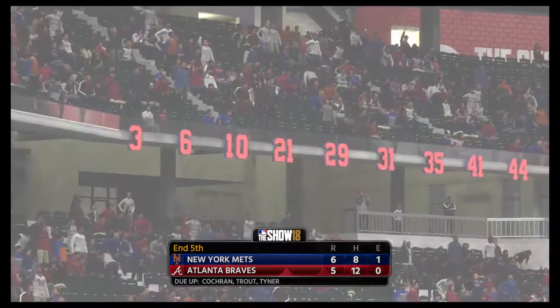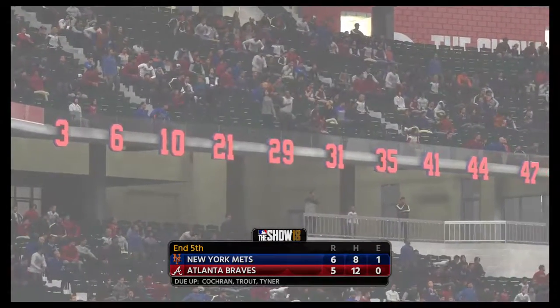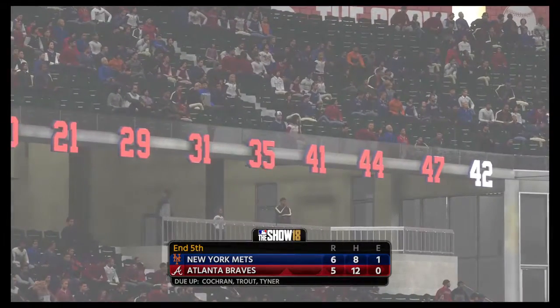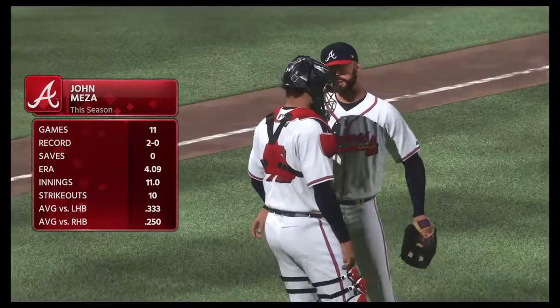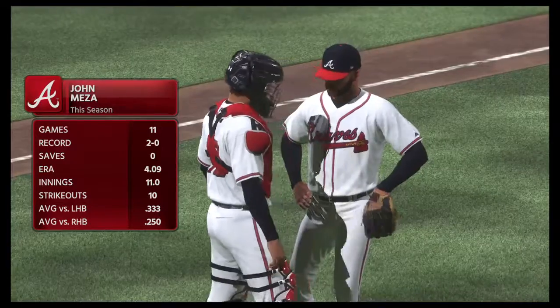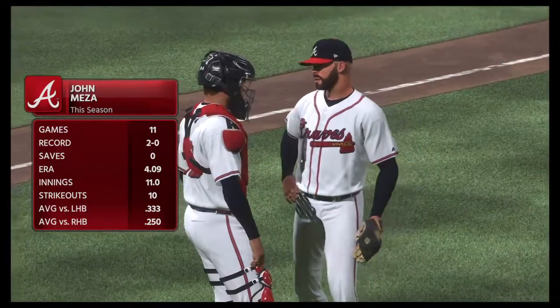So 2 runs on 4 hits, no errors, and a runner left. We're through 5 here at the ballpark. The Mets are out on top, 6-5. Your attention, please. Now pitching for the Braves, number 42, John Meza.